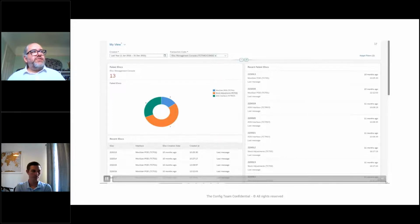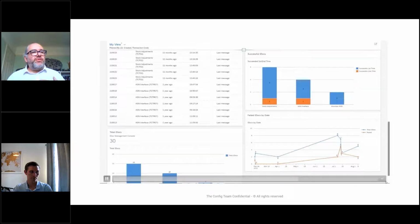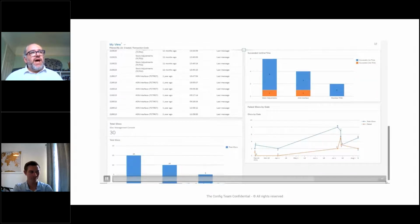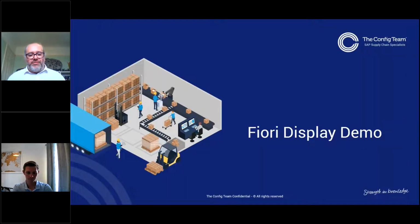Here you can see there's ability to change filters, change transaction codes. If you have multiple consoles configured, you can select which one you'd like to see. But then we throw in additional filters, and then some bar charts and pie charts and some information there about successful and failed IDocs, by interface and things like that. We can work with you basically to develop these and increase what you want to see here, we can get reports on.